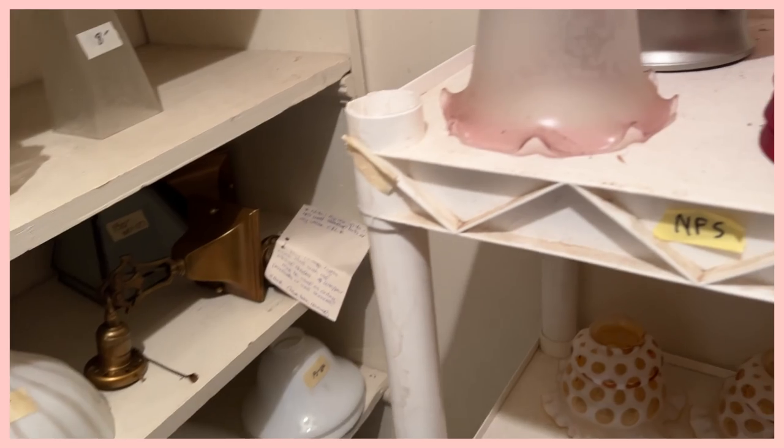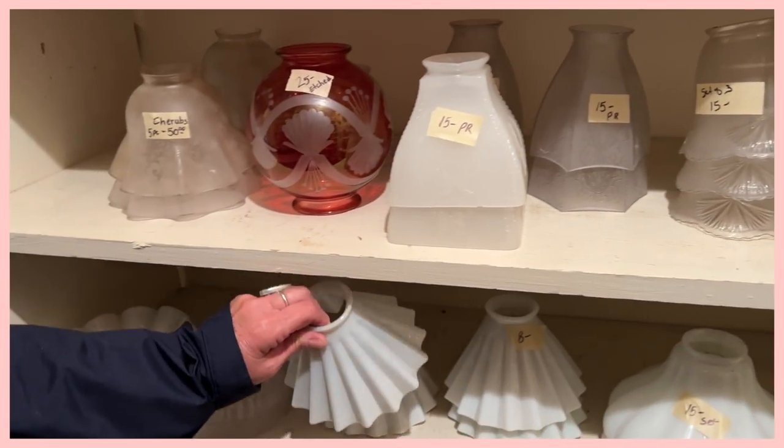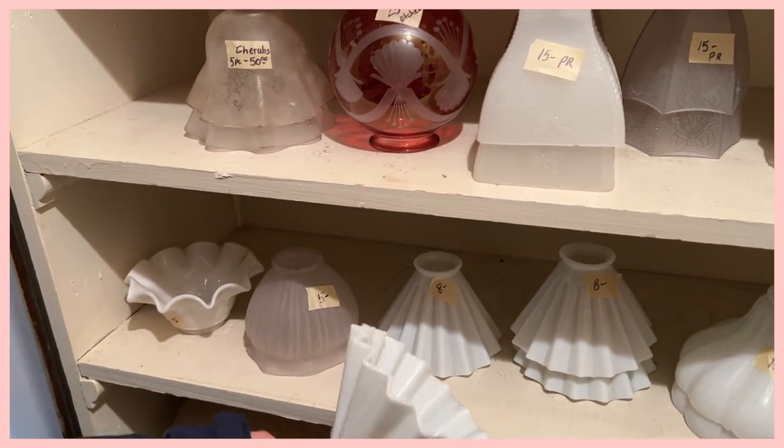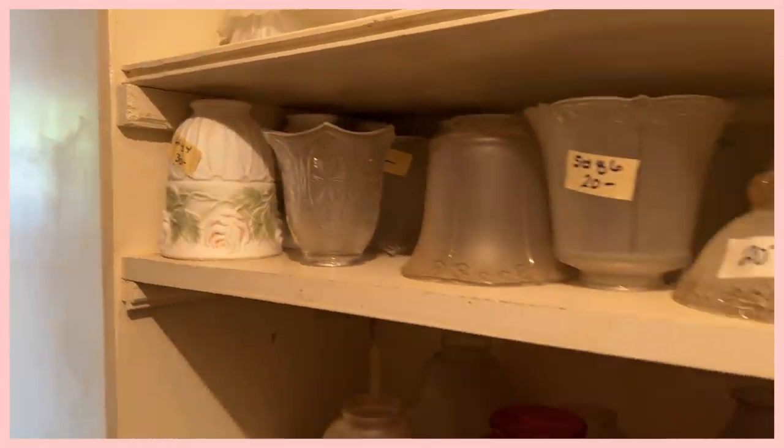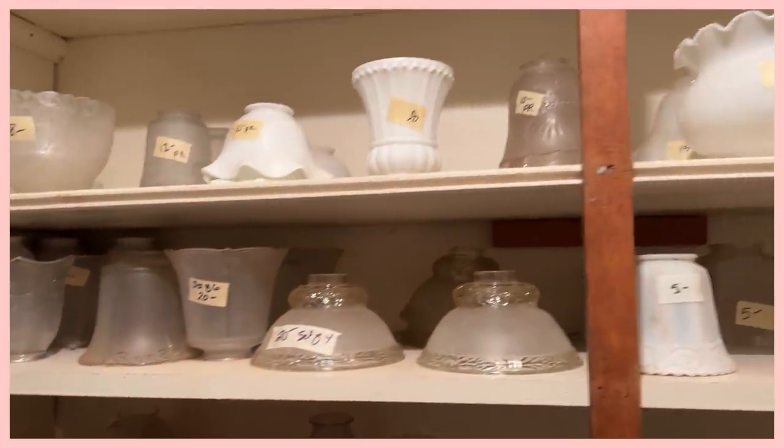Oh, look at those little ones with pleats. Oh, I like those. That's fun. Those are really fun ones. Oh, look at the roses.